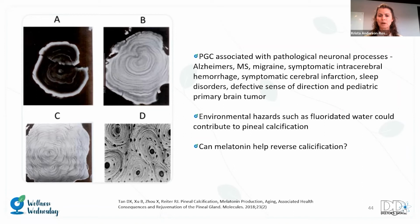So some environmental hazards are theorized as causing this as well, such as fluoridated water, that this could contribute to pineal calcification. Also, maybe Alzheimer's, MS, migraine, they all tend to be associated with an increase in this MSC formation, causing some of this calcification. It's theorized also, again, this is a topic we don't know a lot about, that melatonin supplementation can neutralize the reactive oxygen species and decrease the inflammatory and injurious processes that are taking place here.